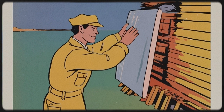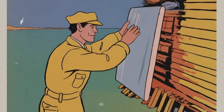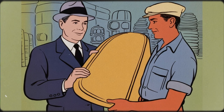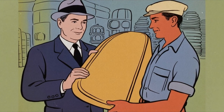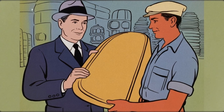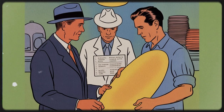The construction industry provided the next major breakthrough. Architects and builders had long struggled with the limitations of traditional building materials in harsh environments. Coastal construction faced constant assault from salt air that corroded metal and rotted wood. Industrial facilities dealing with chemical processes needed materials that could withstand exposure to acids and caustic substances that destroyed conventional materials within months.